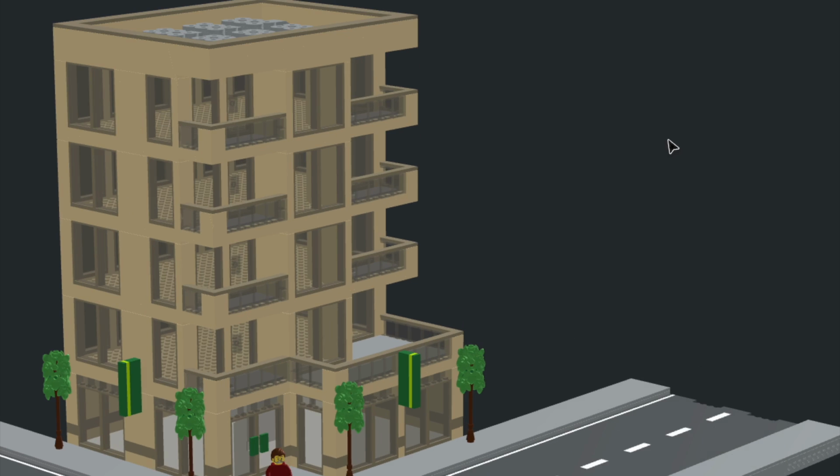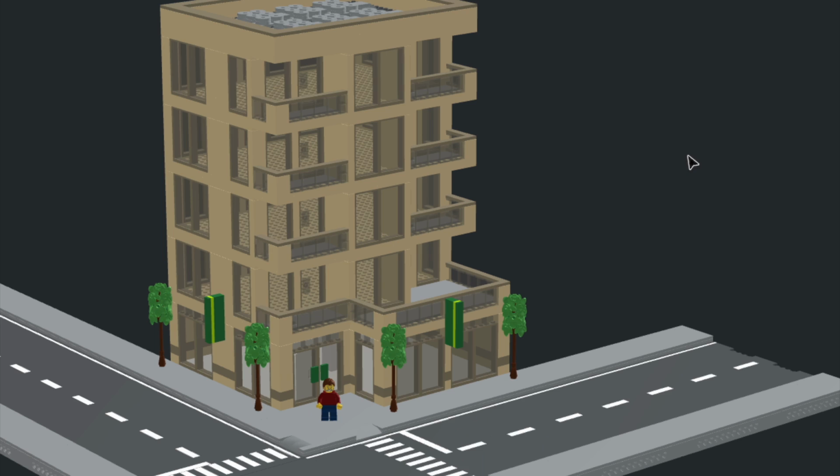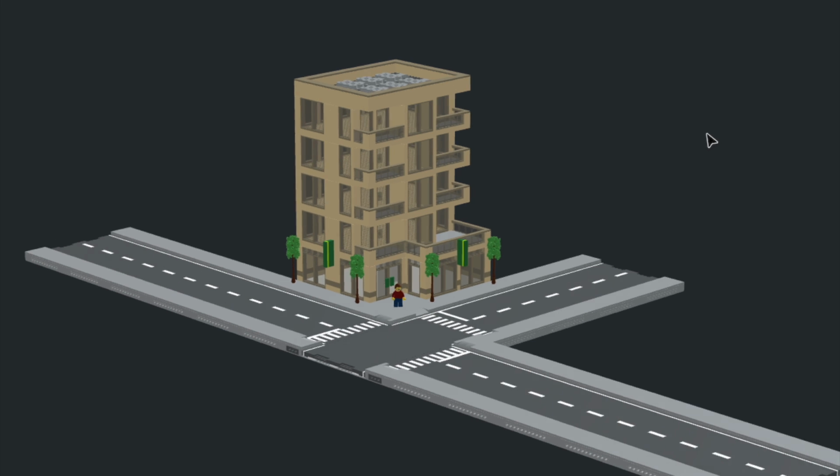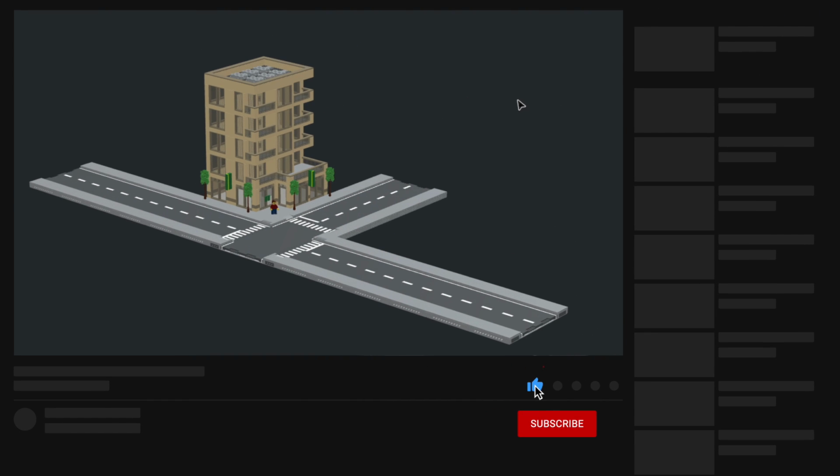But I mean, that's it, guys. This is the first layout of the city. We've got our building there. Obviously, if it was in real life, you could add more details to the interior, but it lays out pretty good. We've got our streets. Those are looking good. And I think there's a lot of opportunity for the future.